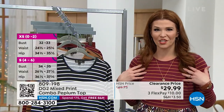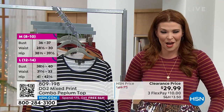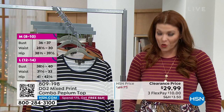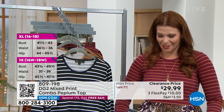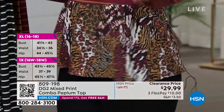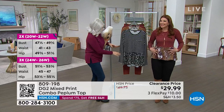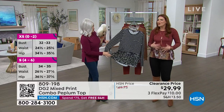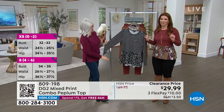So what we decided to do at DG2 is we gave you a simple striped shirt, but then down here at the bottom is where all the fun is. We give you a different combination of fabric here. This is more of a crepe de chine, so it's kind of floaty, kind of floats over you, and that's exactly what you want in a peplum style because it just kind of helps to hide that tummy area. If you have a little bit there that you don't want to be shown, this is kind of like a dressy way to wear a long sleeve tee.